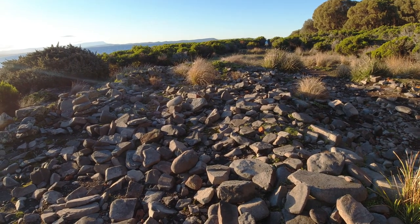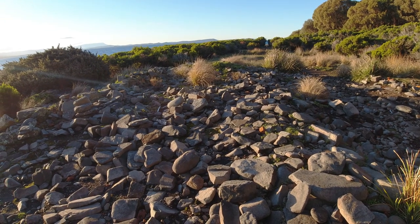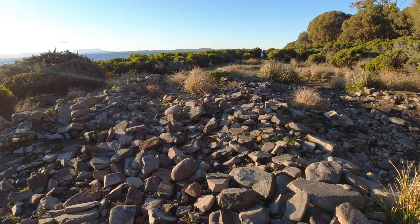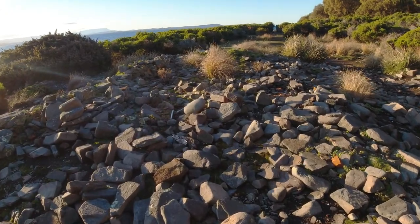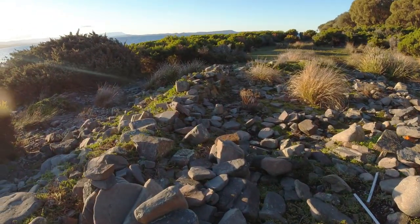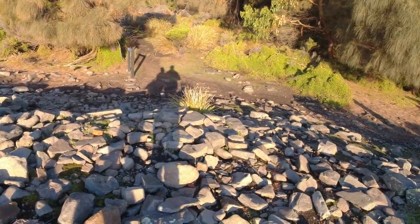So in 1997, some students from La Trobe and some other universities came down here and uncovered this 2-room dwelling made out of local granite. So you can kind of see where the walls were. Not a very big house, but it was a house.